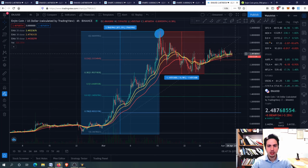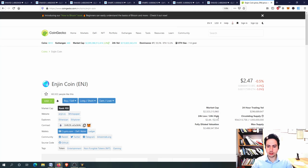Right now, we need to wait and see if it can maintain this support level, which is very good news going above, but also if it can surpass this previous resistance level for the short term. If it can do it, then of course guys, you can go bullish again and buy. Okay. So let's go to Enjin Coin and the market cap and the circulating supply. When you multiply the circulating supply with the price, you get the market cap. Right now it sits at 2 billion.